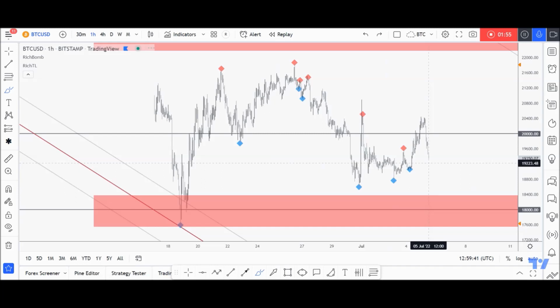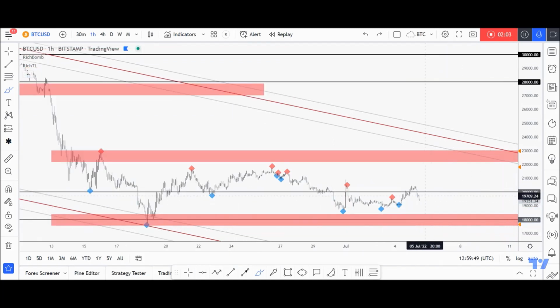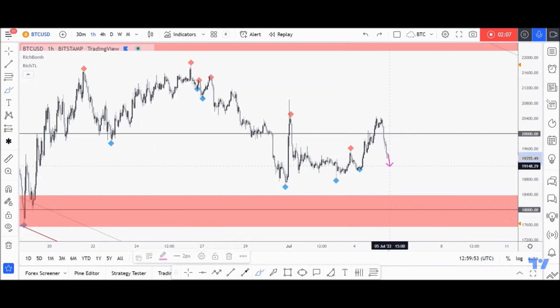Of course, the more it approaches the lower area, the better the setup would be. Of course, I still have my alert here in case we get a break below this zone. So long story short, as price approaches this area, we'll be looking for buy setups. Of course, I'll be updating it tomorrow, hopefully, to see how it goes.